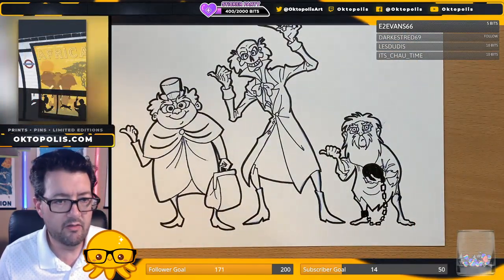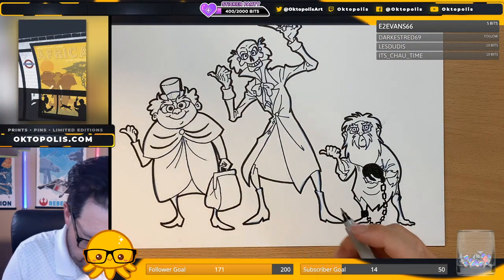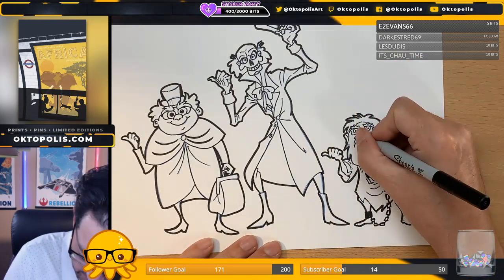Our basic inks. Those are some happy haunts. Very happy haunts. Looking good.